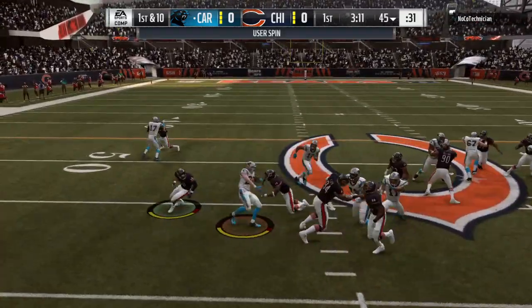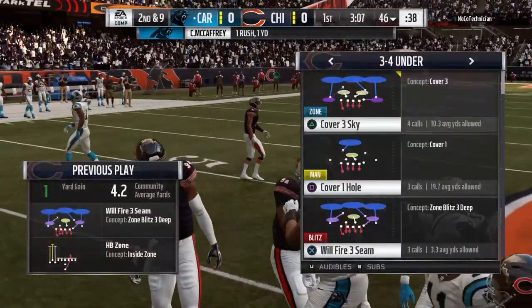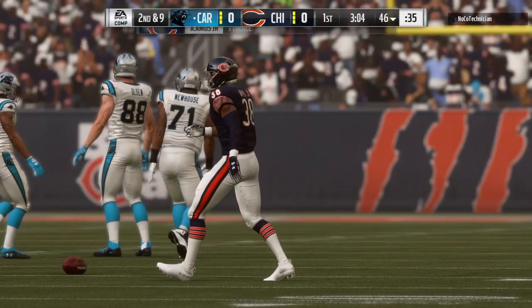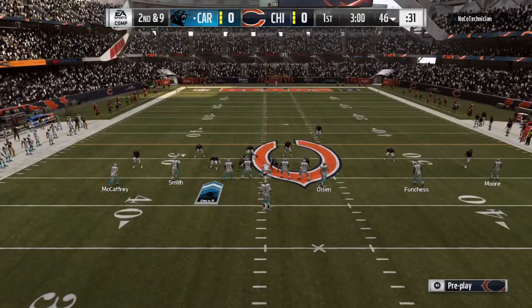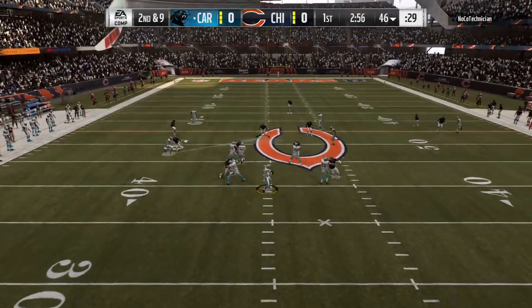First carry of the game for Christian McCaffrey. So he got free of one tackle but couldn't do a whole lot else. Adrian Amos up to make the tackle. He's definitely tough to get down. We just saw it right there. But how about what we did see? Pursuit, wrap up, and then the big finish with the tackle.